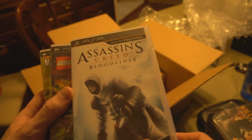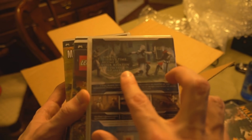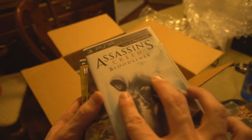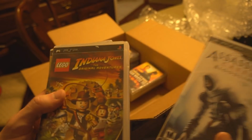Assassin's Creed Bloodlines. Do you play as Altair in this one? It looks like you do. For the first time, become a master assassin on the PSP system. So quite interesting. I remember having Assassin's Creed on my DS and beating it in the same day.